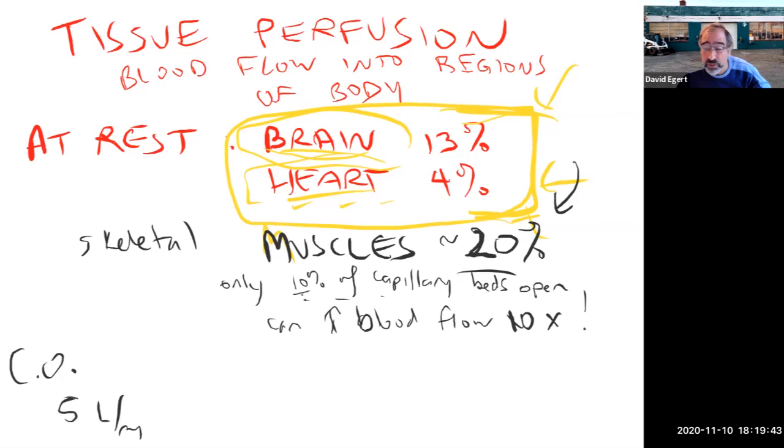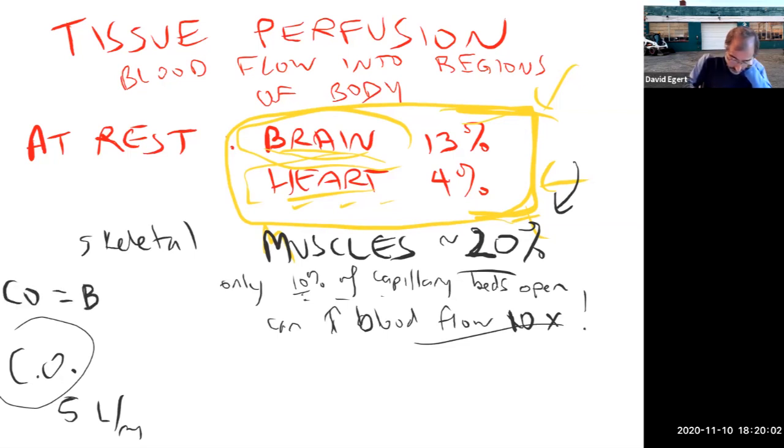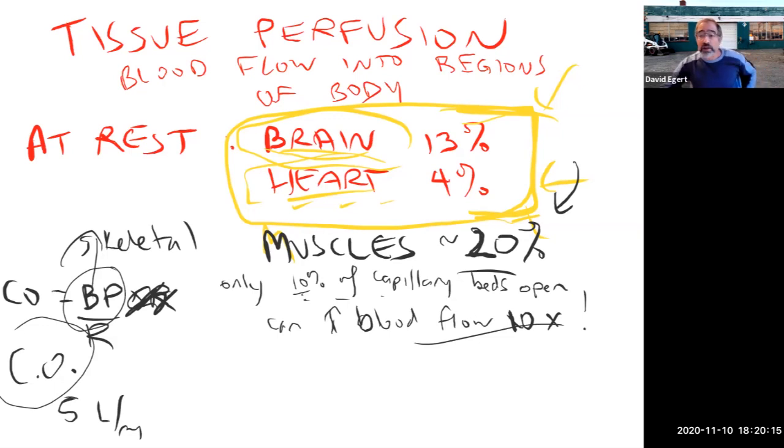This is something we're going to see in the lab today when we do the exercise part. We're going to see people doing exercise and we'll see their response in their blood pressure. They're going to have to really increase their blood flow. And again, blood flow is basically blood pressure over resistance. So we're going to be increasing the blood pressure quite a bit to increase the flow to deal with all the excess needs of the muscles.